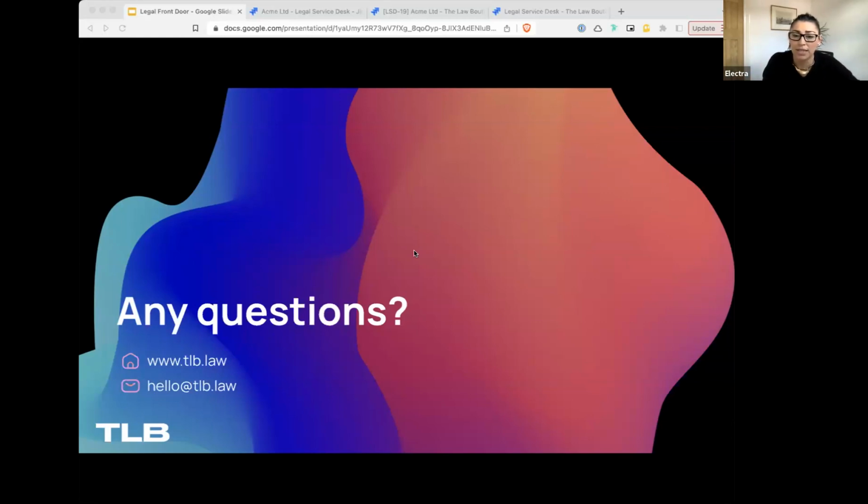Okay, we have another question. Is there an MS Office or other MS app that can be used as a legal front door? Alicia? Yep, so I can take this one.